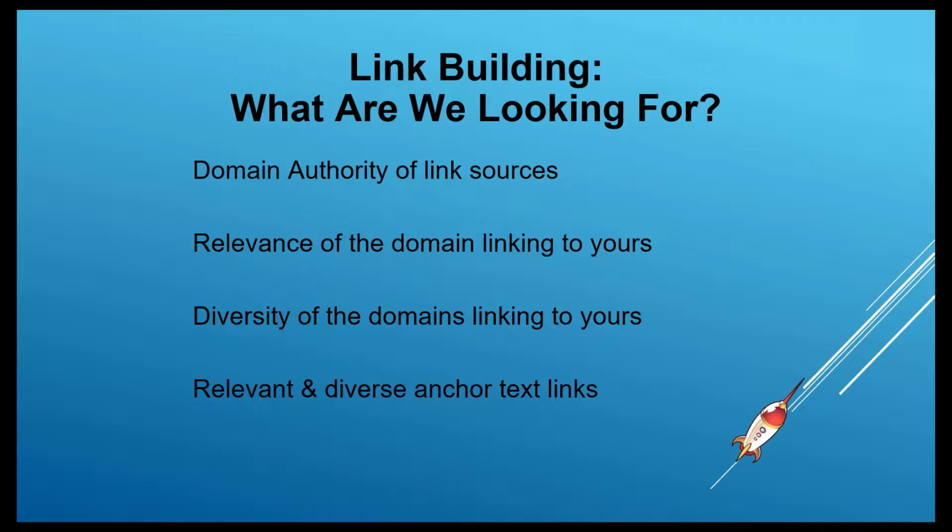But you don't want to use the same text over and over again. Google's algorithm will catch it, and you could end up penalized. So again, relevant, diverse anchor text links are much more helpful and much better off in the long run than using the same text over and over again.